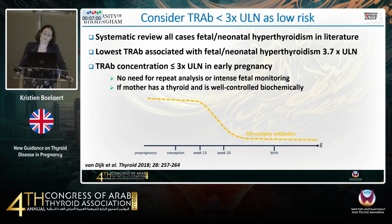So where do we take this TRAB level of 3 times as low risk? Here is actually quite a nice study that has looked at all cases of fetal and neonatal hyperthyroidism documented in the literature. Essentially, when this was meta-analyzed, the lowest TRAB concentration associated with fetal or neonatal hyperthyroidism was 3.7 times the upper limit of normal. So when patients come to my clinic and TRAB is less than 3 times the upper limit of normal, generally no further repeat is needed.